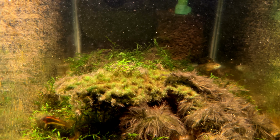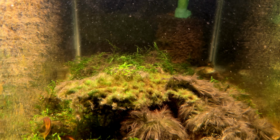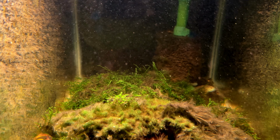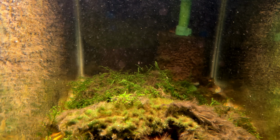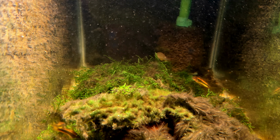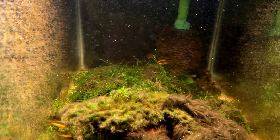These were first collected in 1964 by Leo Hoigney, and they just don't make it into the hobby very often. So like I said, I had to pick up two pairs. Hopefully I start getting some fry out of them. They come from the Rio Orinoco in Colombia and Venezuela.